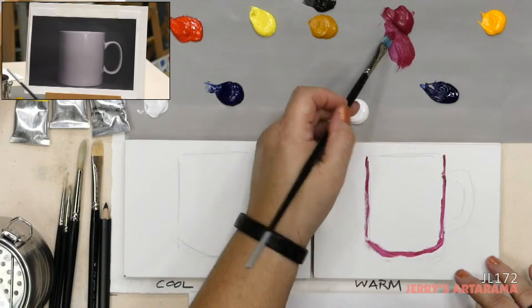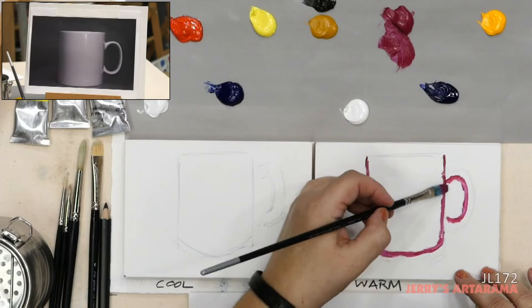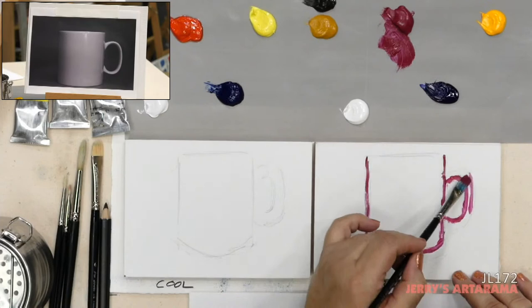Now, if you're wanting to do the cooler one, go ahead and start doing this with your green that you're going to make.